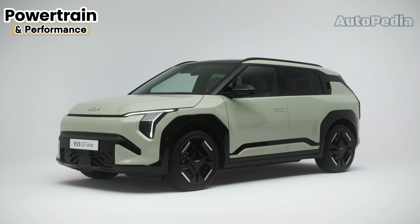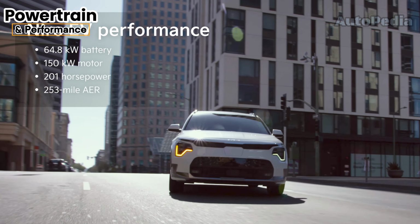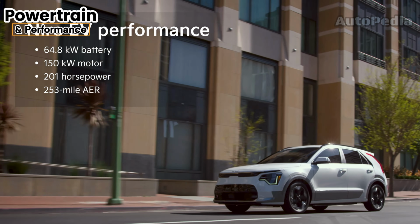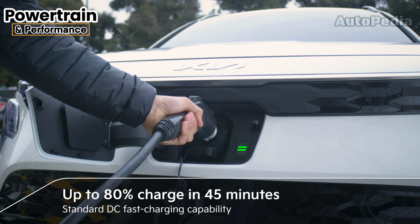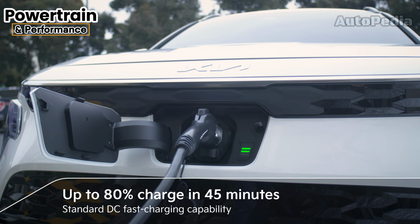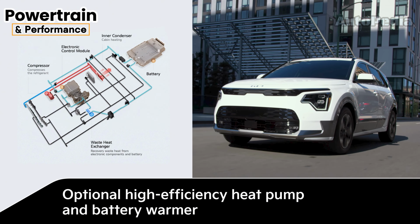The Kia Niro EV, while slightly less advanced in terms of powertrain technology, still offers a solid and reliable performance. It comes with a 64.8 kilowatt-hour battery paired with the same 150 kilowatt electric motor as the EV3, delivering 201 horsepower and 395 newton-meters of torque. The Niro EV can accelerate from 0 to 100 km/h in around 7.8 seconds, making it slightly slower than the EV3, but still quick enough for everyday driving.